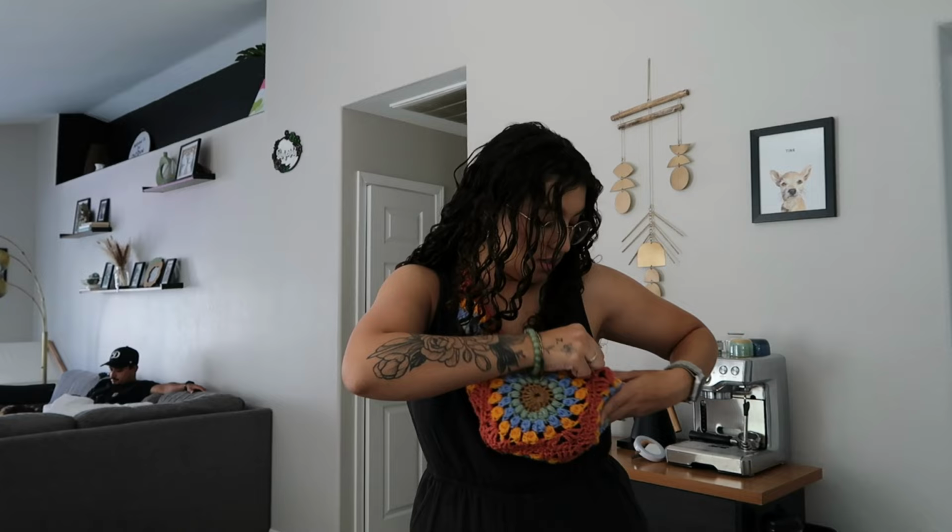Let's see what fits in this bag. On the first one, my wallet. Second one, a lip scrub. Third, my camera charger, battery included. Last but not least, a fan. This is what I got from Target. This and the lip scrub. So we are ready.